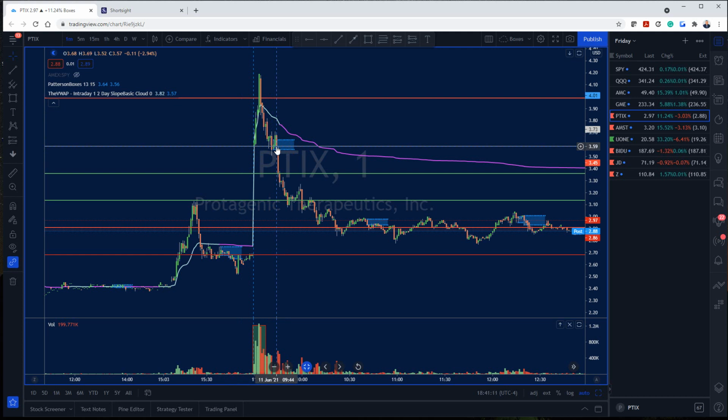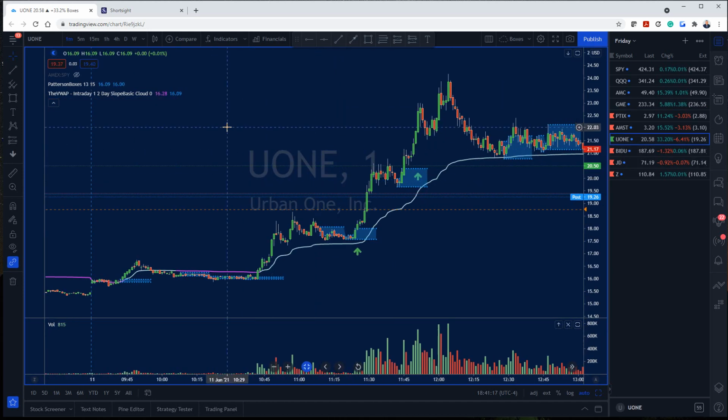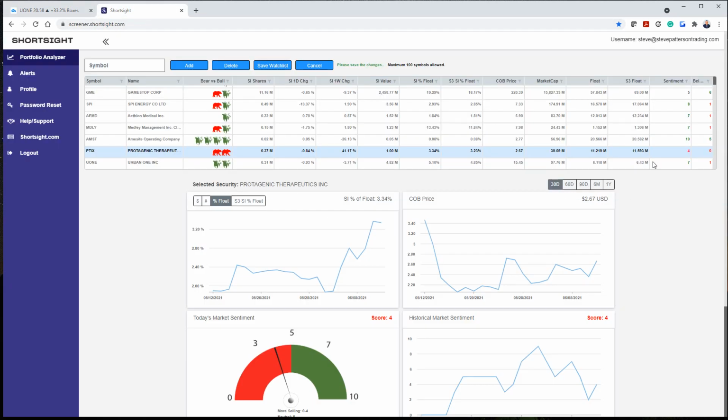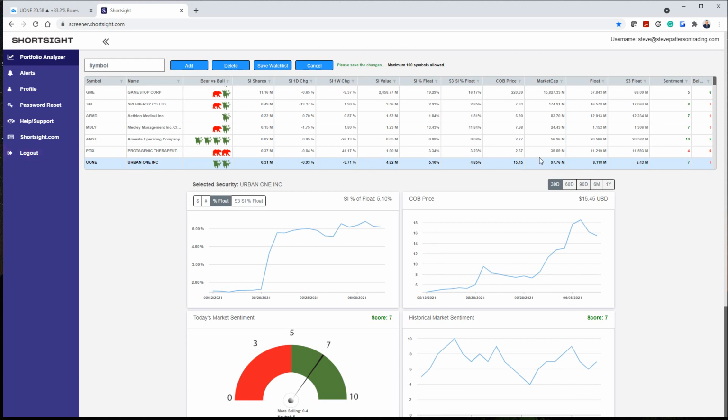Now, let's look at UONE. All right. Now, UONE, now this is slightly larger market cap, right? Oh, it's not, 6 million. Okay. I don't know why I thought it was smart. It's a larger market cap, but smaller float. Okay?